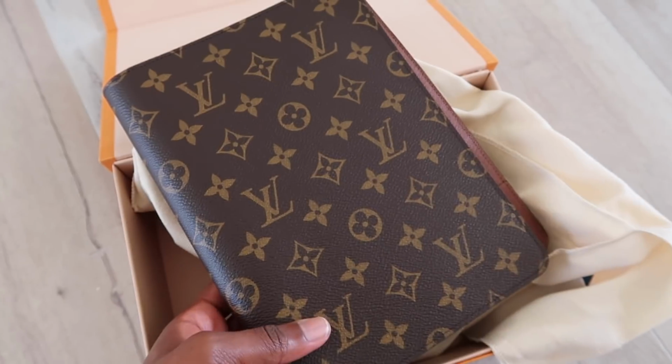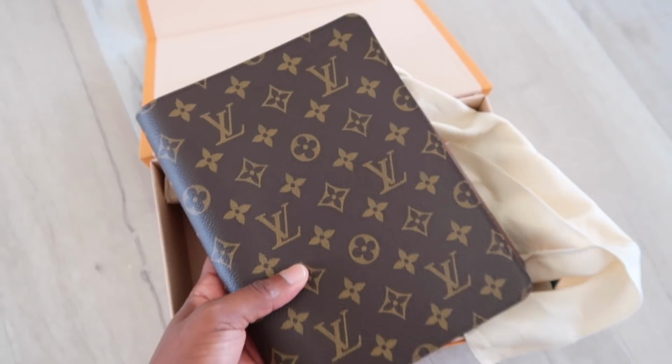Again, this is not the one that has the gold rings inside, which is what most people have, but you can just buy a standard notebook and slide it inside. I'm gonna have to get a bigger notebook, one that comes out maybe an inch more so that it fits perfectly, but really happy to finally have one of these.